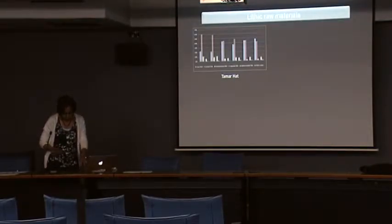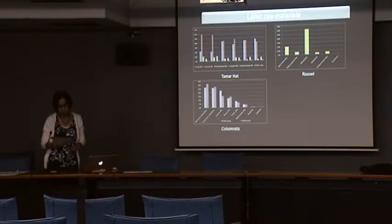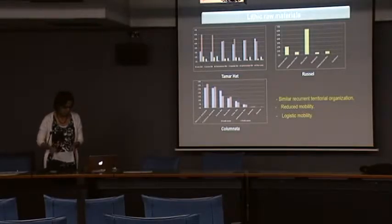The knappers of Tamarhat exploited, for the most part, siliceous rock available as pebbles, which were collected in the local alluvium and marine deposits. The same raw material procurement strategies were preserved throughout all the occupations and also at a lower layer of Rassel. In contrast, the knappers of Columnata favored local voluminous blocks manufactured on two kinds of chalcedony, even if they were not satisfactory. The maintenance of the raw material procurement strategies is similar and indicates a recurrent territorial organization and reduced mobility as well.